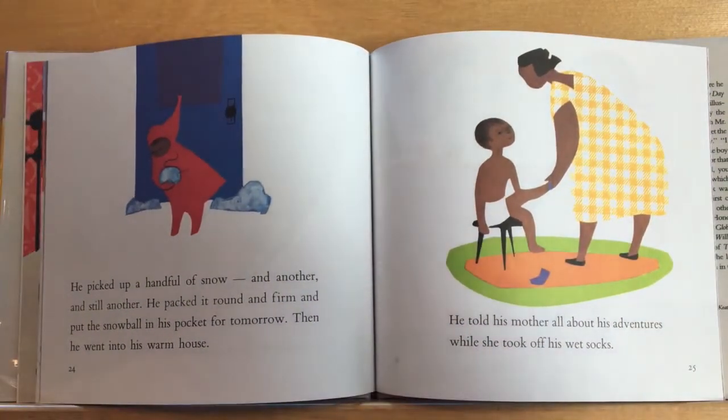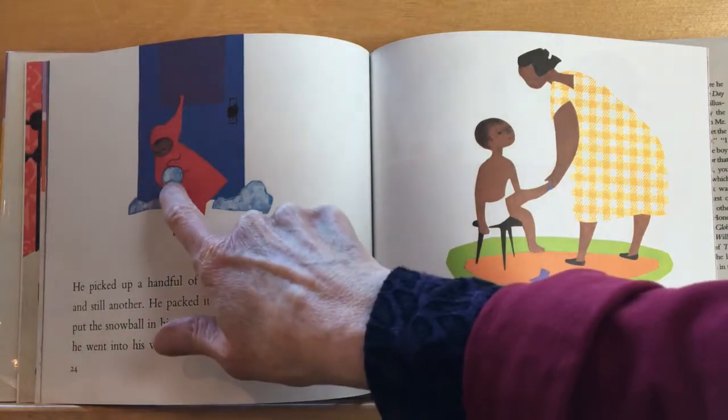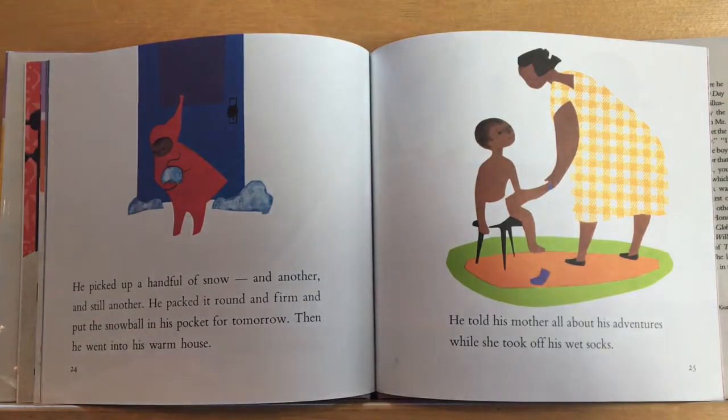He picked up a handful of snow and another and still another. He packed it round and firm. Look, he made a snowball just like we made a snowball earlier. And he put the snowball in his pocket for tomorrow. Then he went into his warm house.